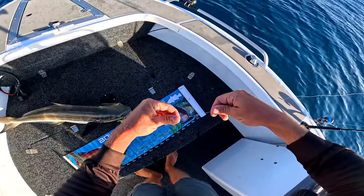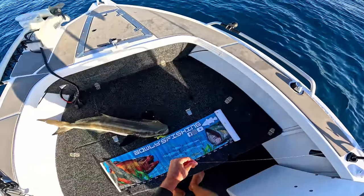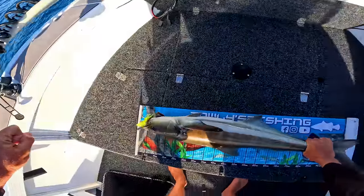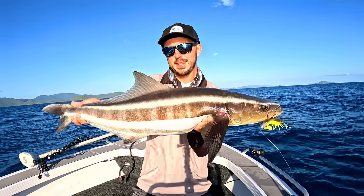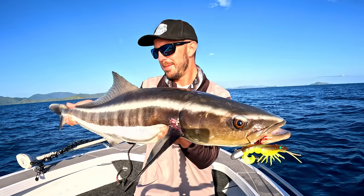Yeah, my leader is shredded, like it's rust up here. It's only like 30 pound, man. It's lucky that held on. He's like 95 centimeters. They're so feisty. Solid little cobia there, just under a meter long, on that little curly prawn prototype.